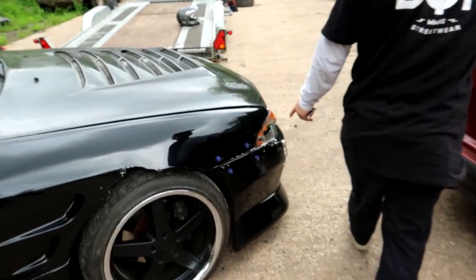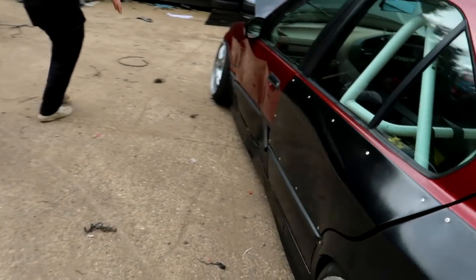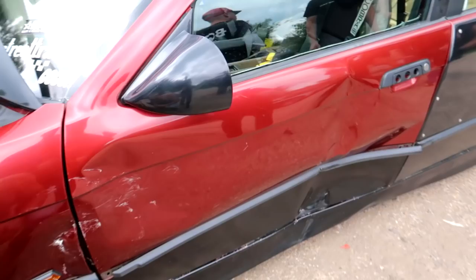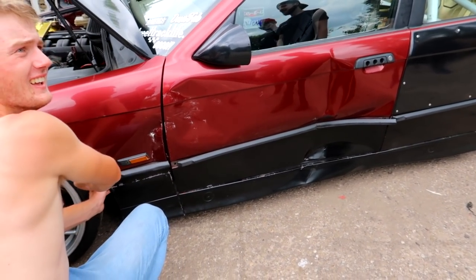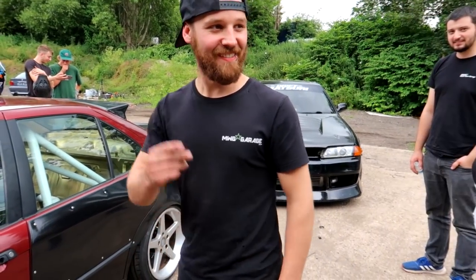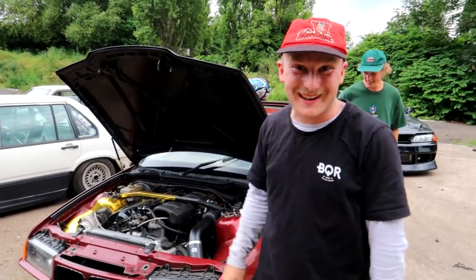That's all he's got. Oh my god. My indicator lens cannot have caused that damage. That's actually mental, isn't it? And it's not my fault at all. Nah, it wasn't my fault at all. 100 brake, 300 brake. What do you expect?